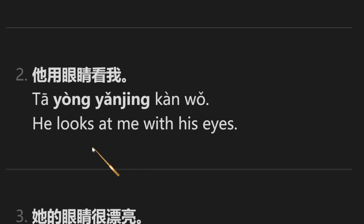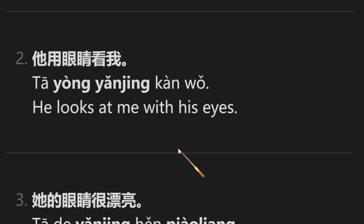Let's say another one. He looks at me with his eyes. 他用眼睛看我。他用 he uses, 眼睛 eyes, 看 to look or to look at me. So in English, he looks at me with his eyes. Sometimes 用 could be with something, but mostly use. 他用眼睛看我。This one is okay.